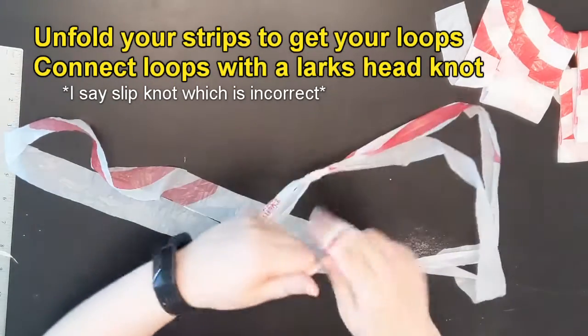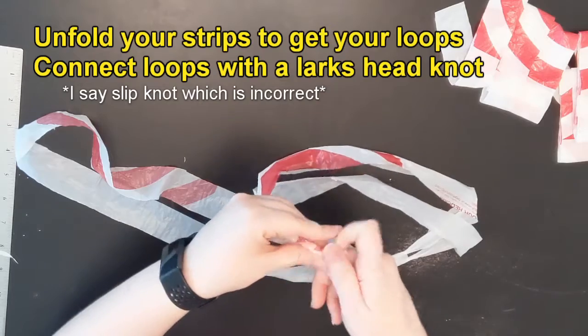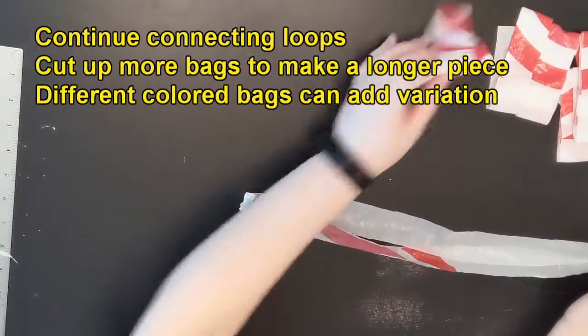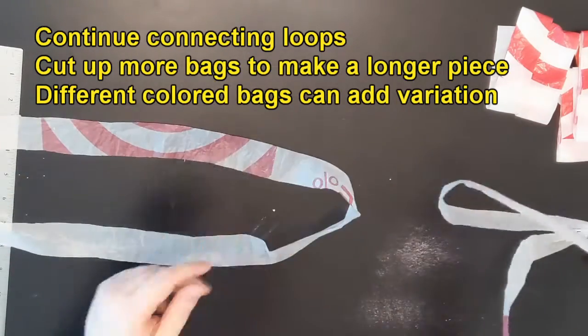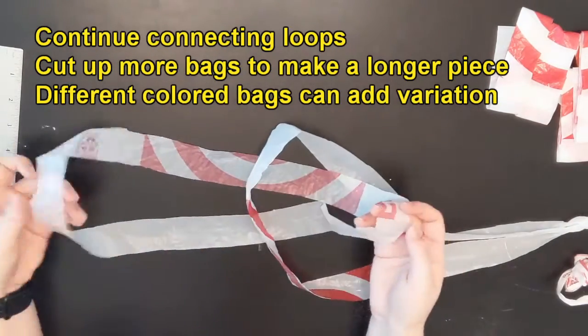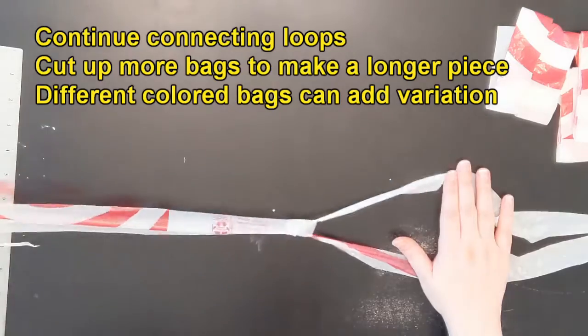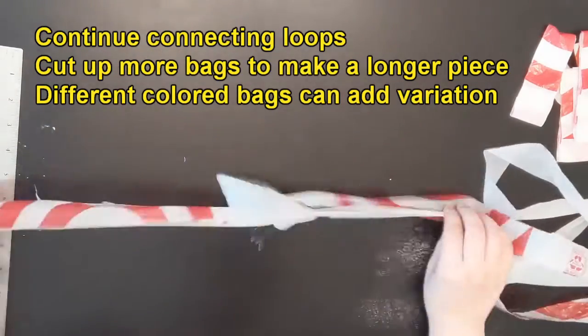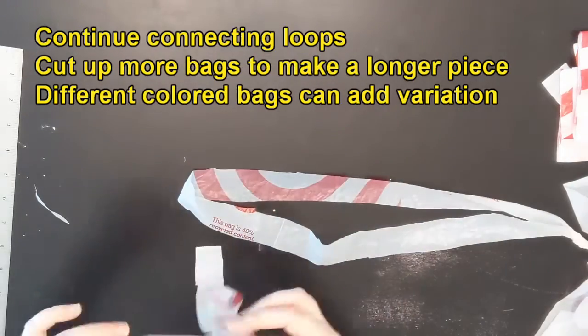You can always go back and look at how I did it, but for now I'm going to speed it up. So you just continue doing this, and you can do this with larger bags, just folding them lengthwise, cutting them into 1-inch strips, and then connecting those loops like this.